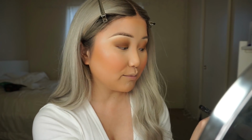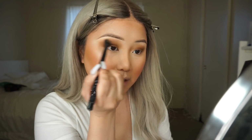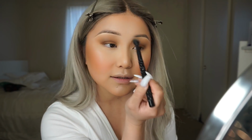Okay, so I'm going to go ahead and blend it out with the two lighter shades, and just apply that above the eyeshadow that you already applied on your eyes. Okay, so I think I'm going to darken my outer corners a little bit, so I'm going to take the darker shade.